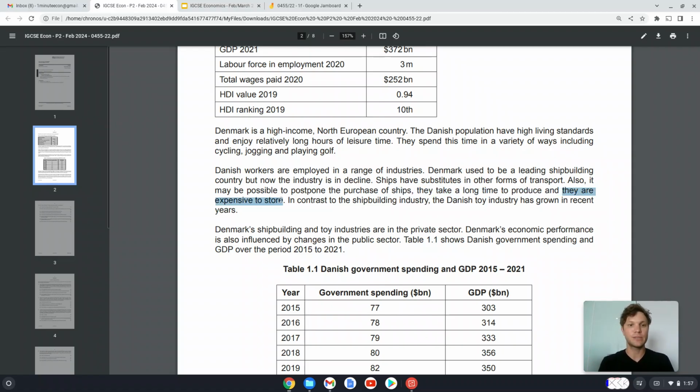And the other thing is they're expensive to store. So if a firm wants to keep a supply of ships, a stock of ships, right? Their ships are huge, and the maintenance costs are very expensive, so it's expensive to store. So it's not really a profitable decision. We know that profit equals revenue minus cost. We want to keep costs low. So if we want to make a profit, we can't store ships, right? Because they're expensive. So we don't have much of a stock of ships.